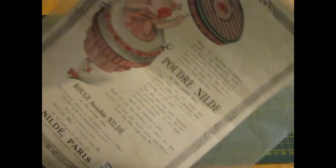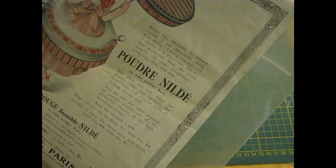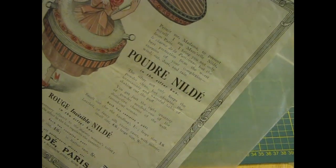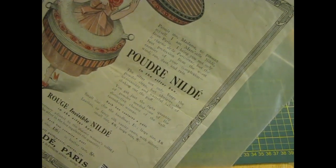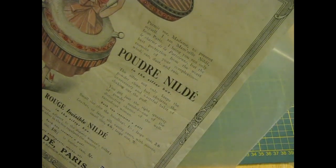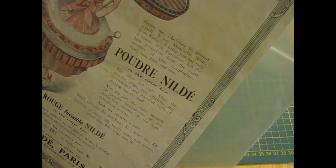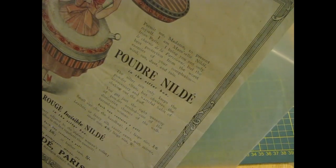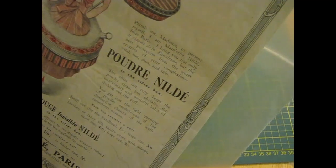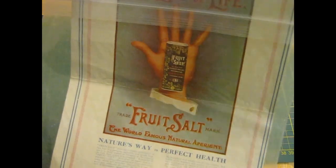And there was this advert. See the lady there? In the sifter box. Must be like a baking thing. Or is it? Mademoiselle now from bringing not only the best protection from the worst enemies of your complexion, wind, dust. Oh, it must be face cream or something. And then on the other side it has fruit salt.